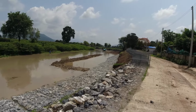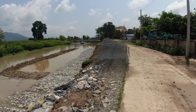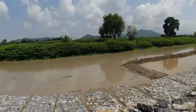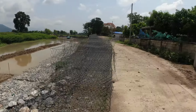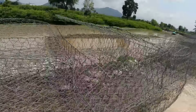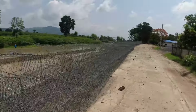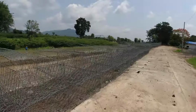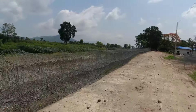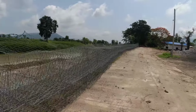So I assume that the idea is to widen the river to allow the water to get away. But will it work? And here we go. Gabion baskets. Will it work? That's the question. Now, I've got my doubts, and the reason I've got doubts is that it isn't as much the volume of water here, it's the speed it gets away.